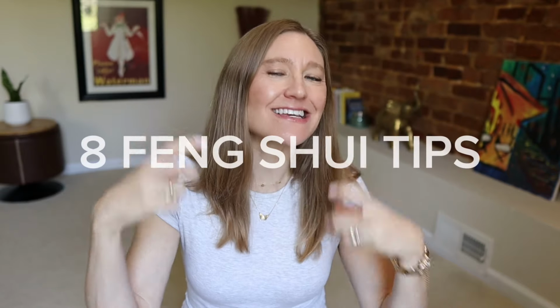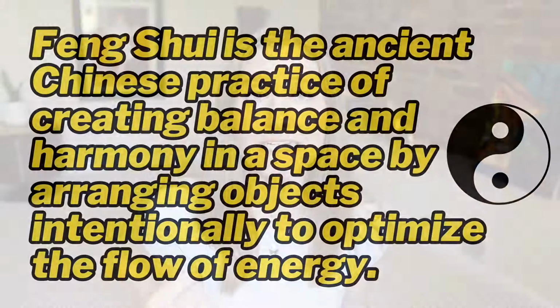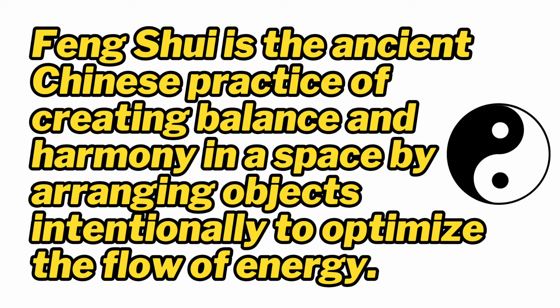Do you feel like you could use a little bit of luck, or maybe your home could use a jolt of good energy? Well, today I am sharing 8 Feng Shui tips for your home that are going to bring you all the good luck and all of the good energy. Feng Shui is the ancient Chinese practice of creating balance and harmony in a space by arranging objects in a way to optimize the flow of energy.